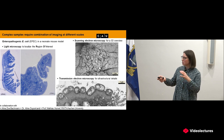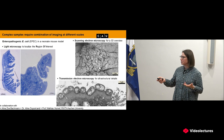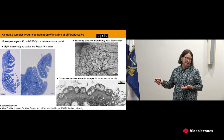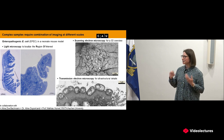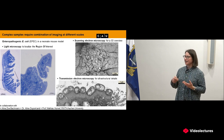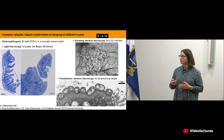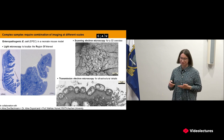So this is all polymerized actin. It's called pedestals. And this is a scanning electron microscopy image from a colony of the same kind of bacteria. So really, I just encourage you to contemplate how different aspects of this very same sample you get using the different techniques.